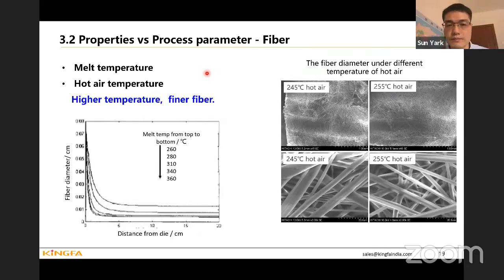So first we check the temperature. Both the melt temperature and the hot air temperature can influence the fiber diameter. We first check this on the left figure. This is the distance from the spinneret to the collector. When the PP melt comes from the holes, the dimension is about 70 micron. But after the hot air extension, it decreases to 5 or 10 micron. So if the temperature goes from 260 to 360, the final fiber diameter can decrease to about 5 micron. So if we want to get a finer fiber, we need to increase the melt temperature. So this is the melt temperature influence.